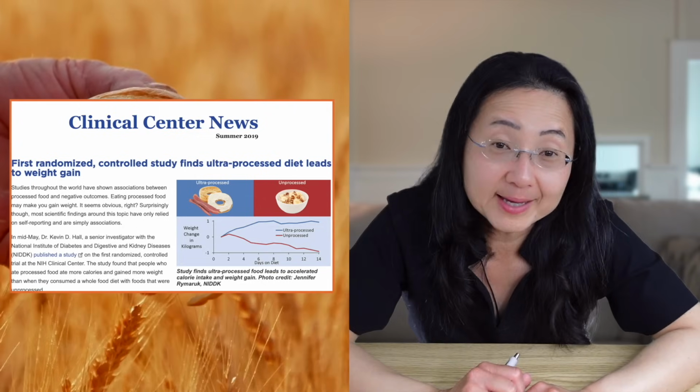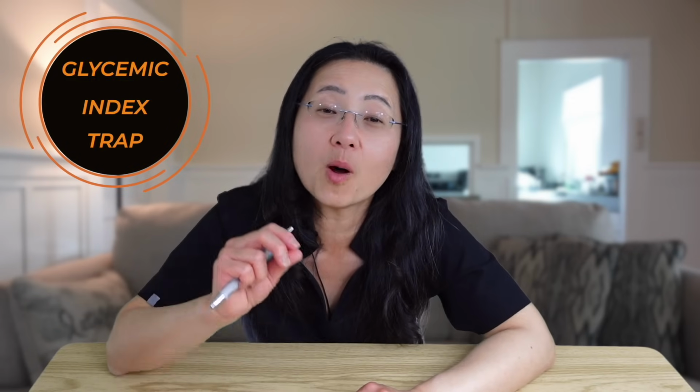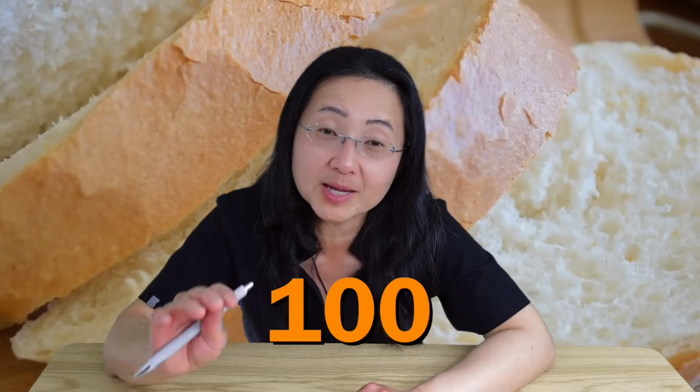Otherwise, you wouldn't buy any more product. And this is what is happening to our bodies when we eat processed foods, because the promise on the package does not deliver health to our bodies. Hence, you can't just go by glycemic index, which is a measure of how high foods will elevate your blood sugar compared to white bread, which has a glycemic index of 100.